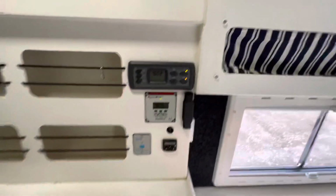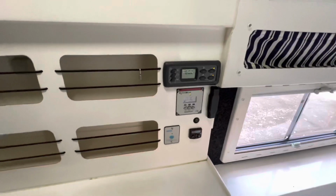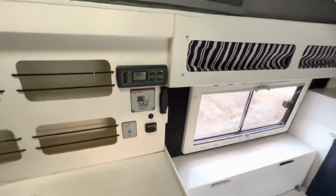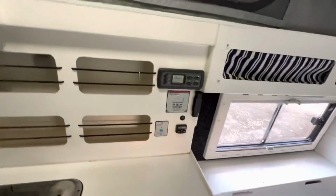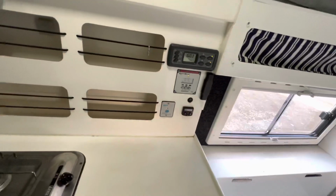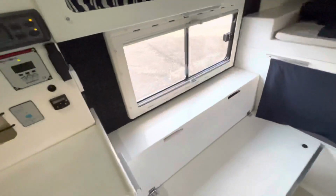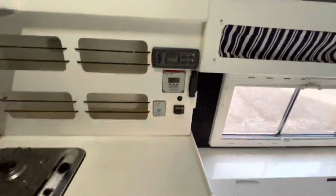The heating is Eberspacher, water pump based on water. So the water is heated up from the engine. The water heats up the engine. You have a boiler. You have warm water. When you stop driving, you can have immediate shower, warm shower without waiting for the heating system to warm up the water.